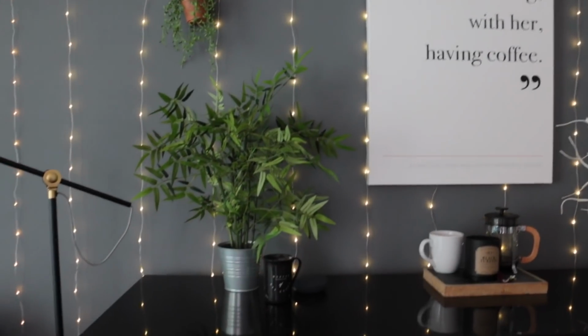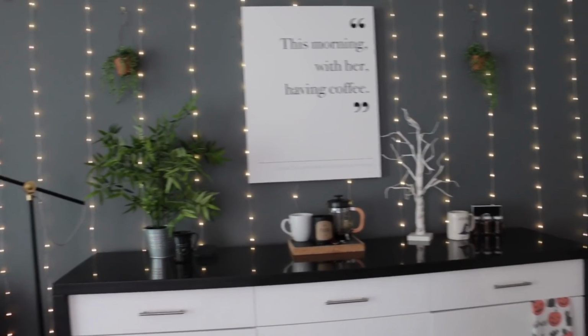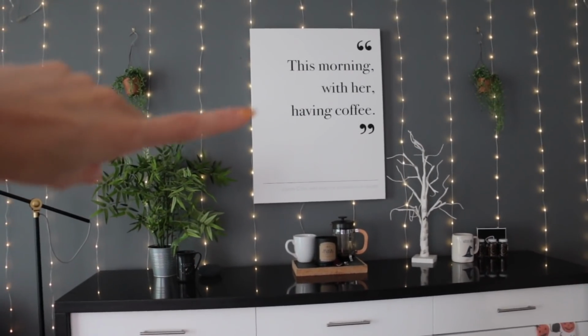And on top, I kind of unintentionally put this plant and then put the white wintry plant, and it now looks kind of like summer and winter, or like a spring, fall type of deal. I kind of like it. I think I'm gonna leave it. This is also from Society 6.